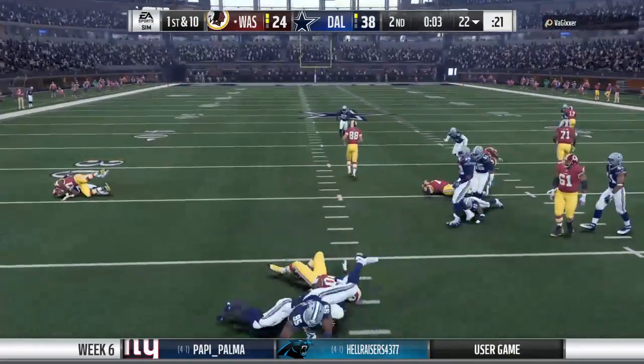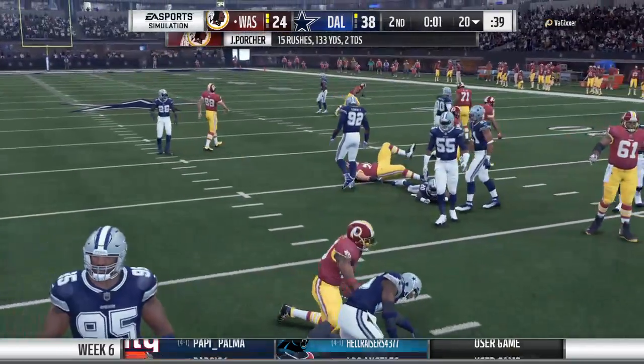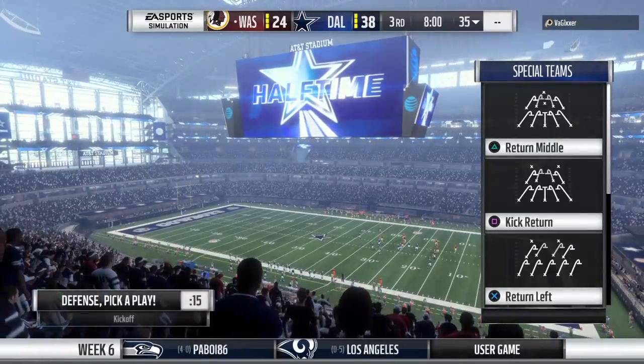Now a handoff as they run left side. And maybe a measure of revenge there. He's had his way in this one, but this time they get him behind the line.